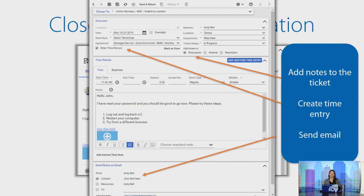We also have the ability down at the bottom to say, well, not only am I logging this in the discussion thread of the ticket, not only am I entering a time entry for this period of time, but I also need this to be sent as an email to the contact on this ticket and/or resources. Just by having this checked by the contact name, I'm sending out an email with all this detail to the client. It's not going to show them how much they're being billed. It's not going to necessarily show the time that's being entered, but it'll have all my notes that I entered into the discussion pod just above, and images if I have that set up.